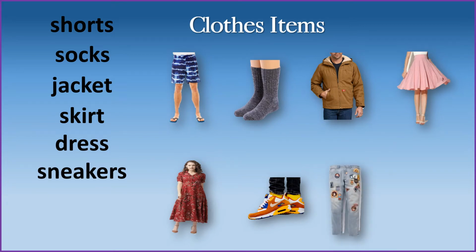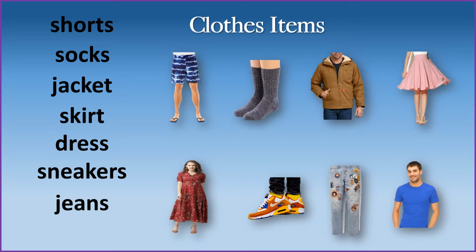Okay, what are these? Everyone has these, don't they? Do you have these? I'm sure you do. You probably have more than one pair. What are they? Jeans. And the last one, what is this blue item of clothing that this man is wearing? It is a t-shirt, yes. Are you practicing these words? I hope so.